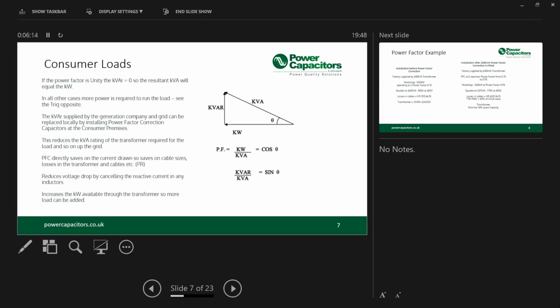Well, kVA, if you remember, was what we measured the transformer in. Kilowatts is what we're actually using from the transformer. kVAR is a reactive power. So what's the reactive power? Well, in a motor, it'll be the magnetizing current. So it'll be the magnetizing current the motor needs to run. That's being supplied at the moment by the transformer.